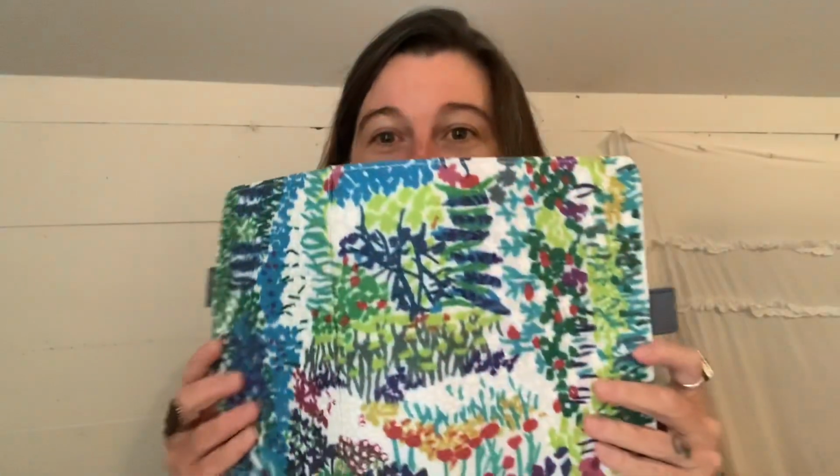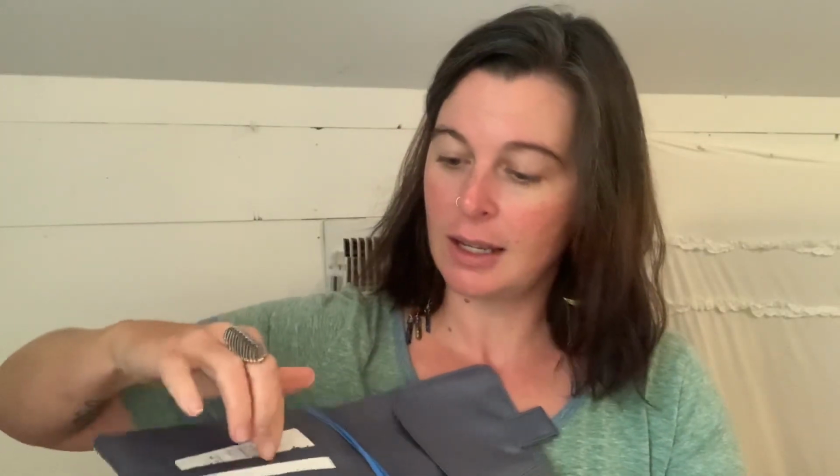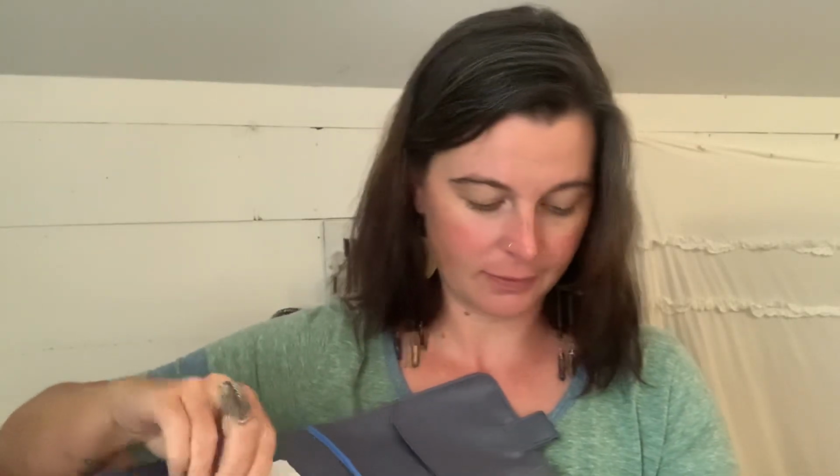Okay, so here's the cover that I went with. I don't remember the name of it. And they're not labeled. All right, let me just show you. Everything, I believe, is in Japanese, so I can't understand any of it. But I'm trying to figure out the name of this cover. Nope, it doesn't say. Okay, so this is what it looks like.